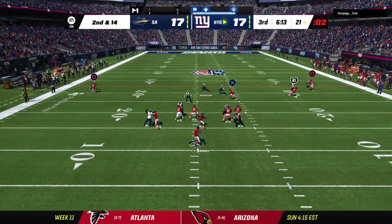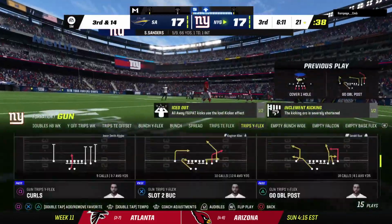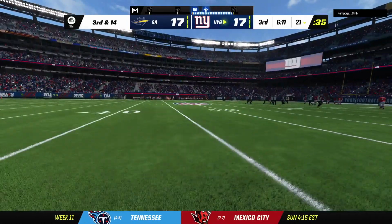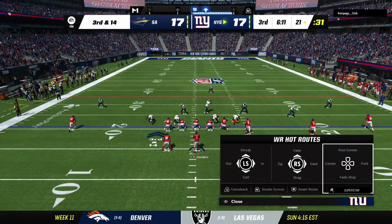2nd and 14. And that falls to the ground, incomplete. A nice job of bodying him up defensively. And now it brings up 3rd down. An incomplete pass on that last play, and that means they'll need to come up with something here on 3rd down.